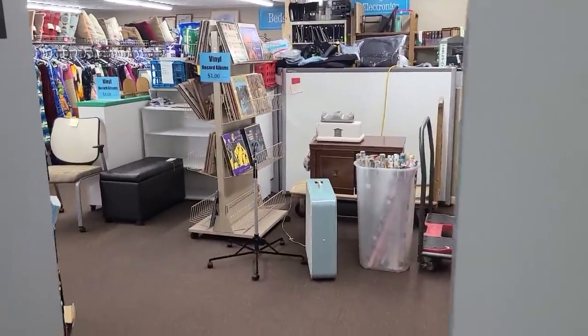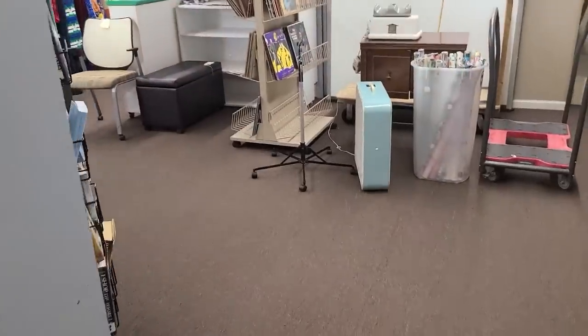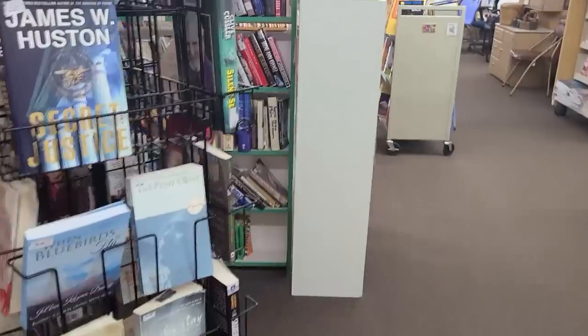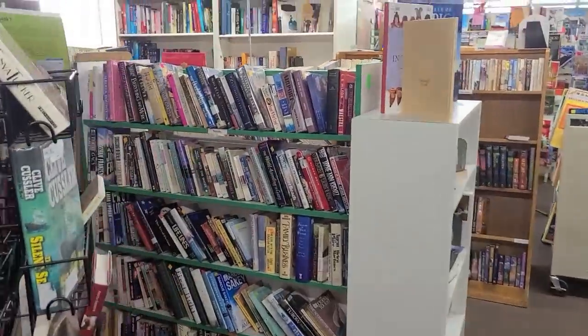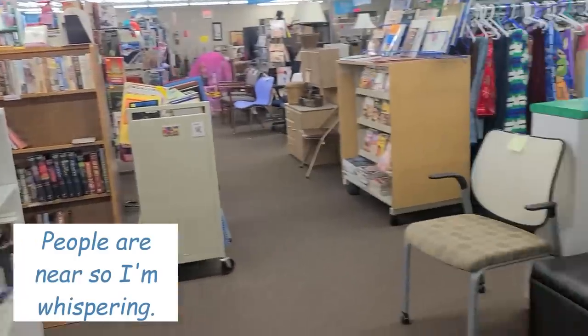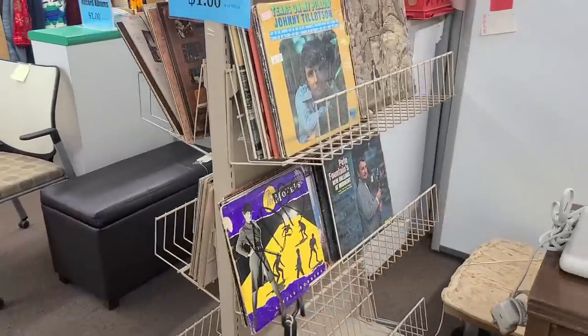Floor. Yep. Don't close on me. I'm busy filming. Lots of books over here. Lots and lots of books, which I don't spend time looking at, and all these record albums.